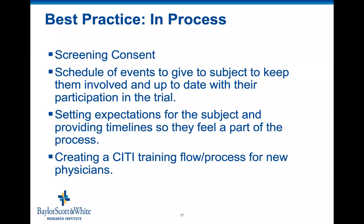We also have multiple new physicians coming in. Trials require anesthesiologists or different physicians to do things, and maybe they're not involved with research. So we're creating a training flow process for new physicians. Next.